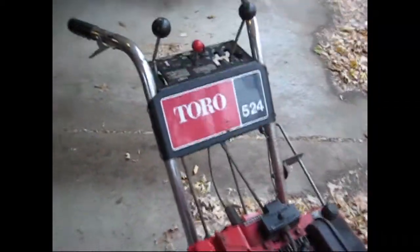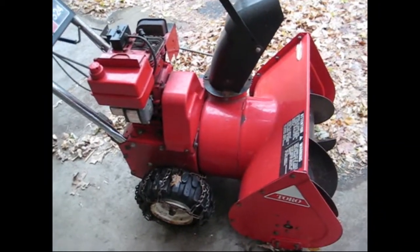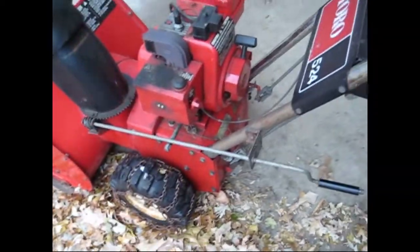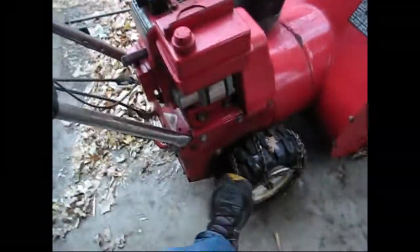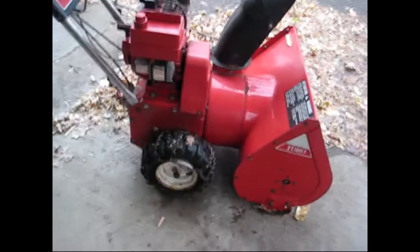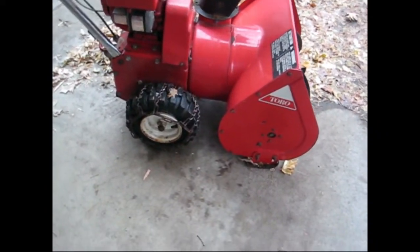All right. So, as you can all see, this is a Toro 524 snowblower, built in 1979. Still runs good, except there's a leak in the head, which has been going on for a couple of years. Not that that's stopped it. And this tire over here is pretty flat, so we got a replacement tube for that tire. Should be able to fill it up. Not sure if we'll get to that today, but it's on the list.